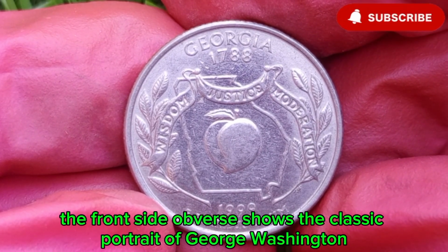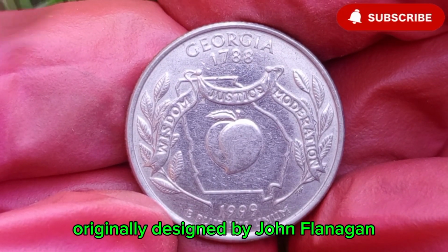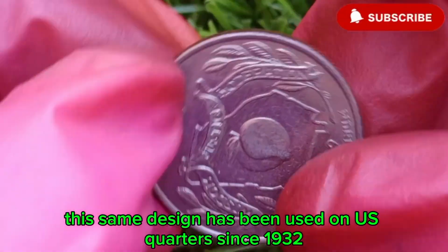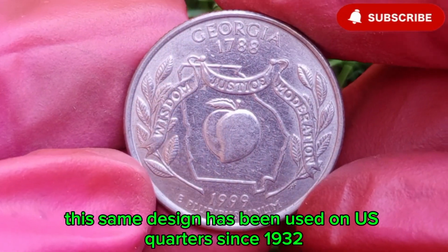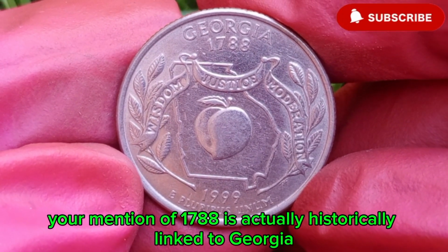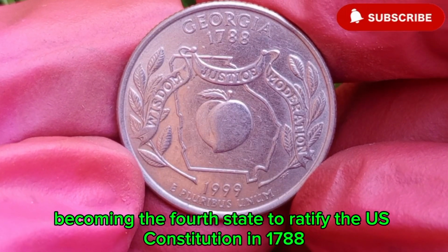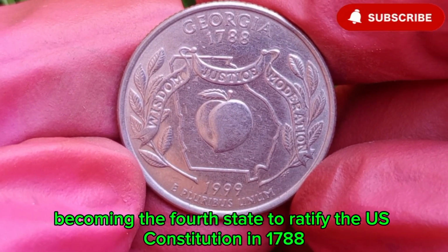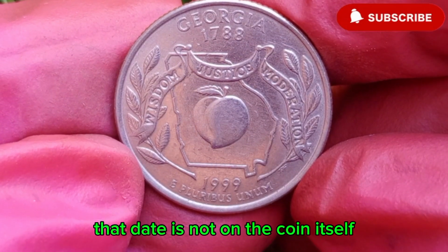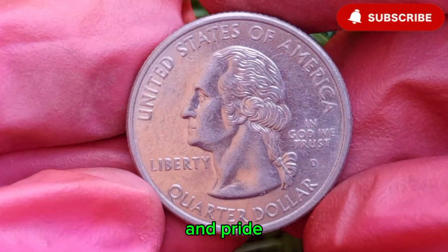The front side, the obverse, shows the classic portrait of George Washington, originally designed by John Flanagan. This same design has been used on U.S. quarters since 1932, making it one of the most recognizable coins in the world. Your mention of 1788 is actually historically linked to Georgia becoming the 4th state to ratify the U.S. Constitution in 1788. That date is not on the coin itself, but it is part of the historical inspiration behind the state's design and pride.